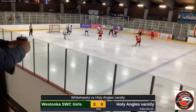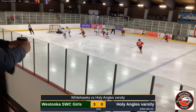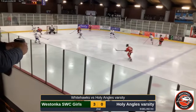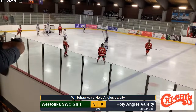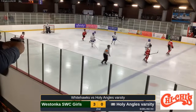Harmer taking this face-off. Oh yeah, is that Joe? Yeah, Harmer. Harmer pushes it towards the crease. Hawks unable to control. No penalty. Oh, they're calling a penalty on Callahan. No. Yep. Hawks will have to kill one here. Callahan going in for tripping.